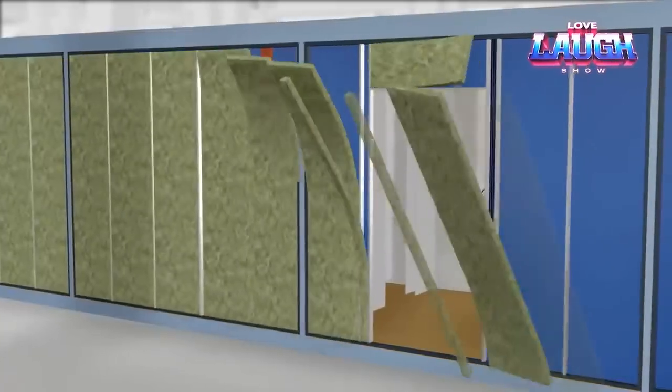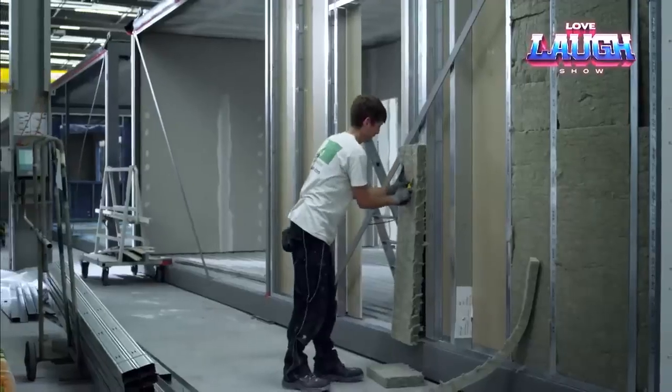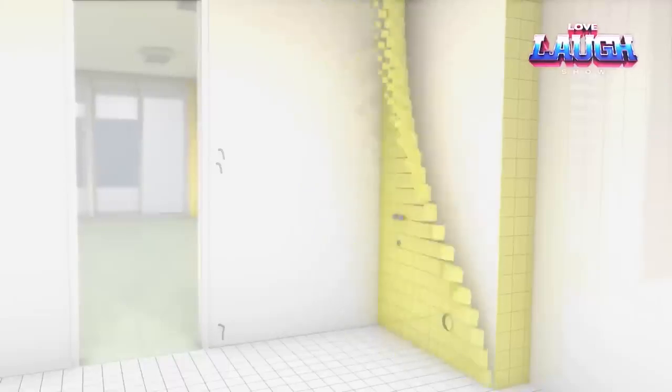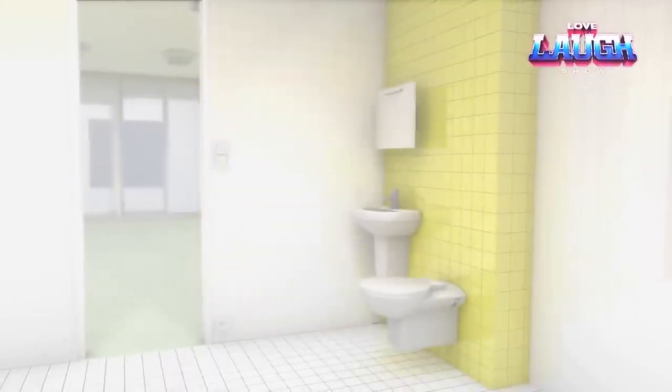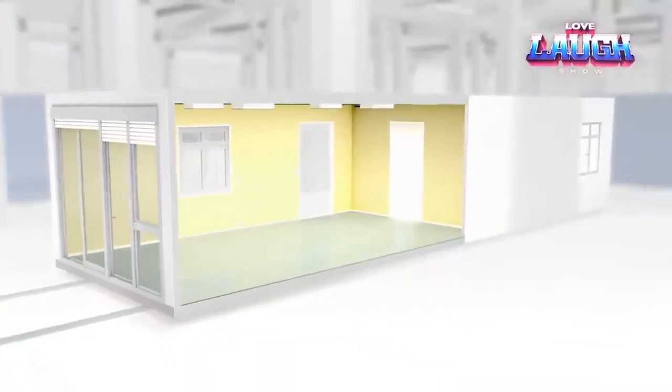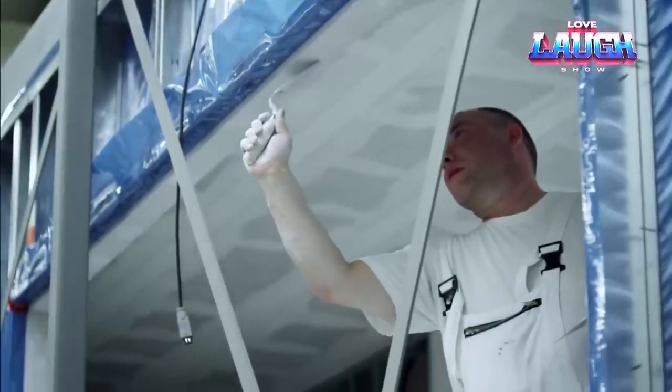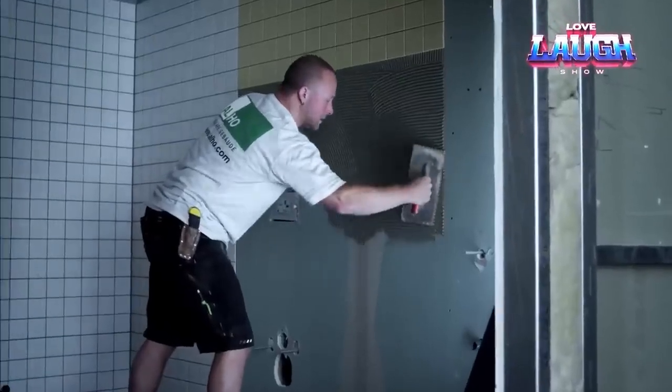The modules arrive at the construction site ready to go. Even the interior finishing is provided in advance. This significantly reduces the time and effort of the builders. Because of Alico's large production capacity, around 12,000 modules are produced per year, which guarantees availability at all times.